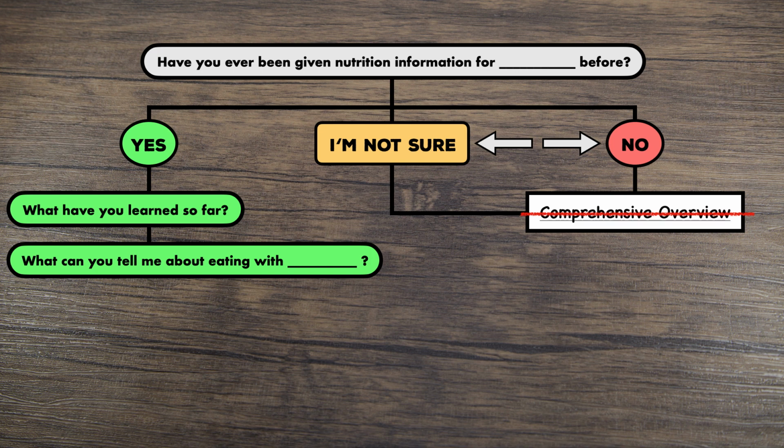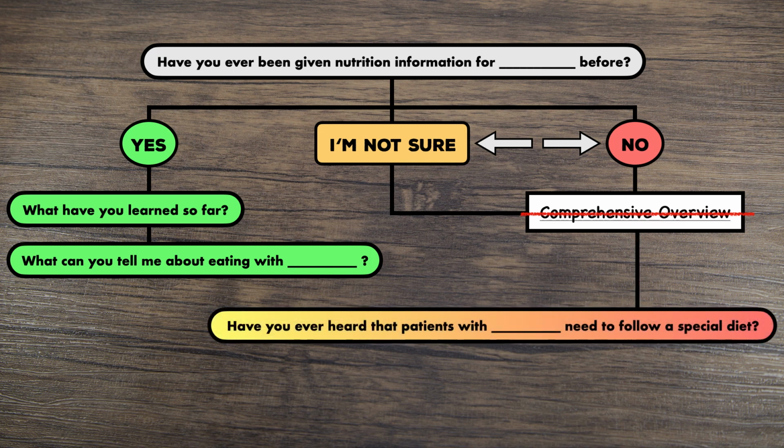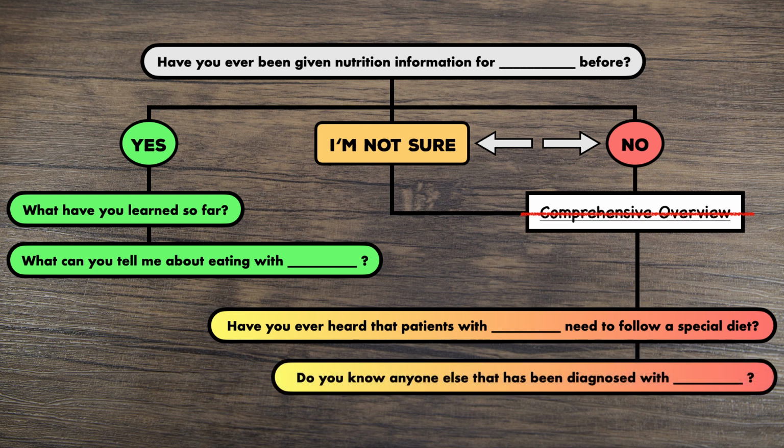Instead, I would ask a follow-up question like, have you ever heard that patients with blank need to follow a special diet? Or do you know anyone else that has been diagnosed with blank? These may seem irrelevant at first, yet I find they can keep the ball in the patient's court, forcing them to explain what they know. You'd be surprised at how many patients haven't received nutrition education themselves, but have been exposed to therapeutic diets through family members, friends, and acquaintances.